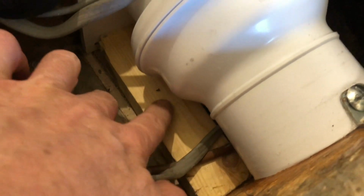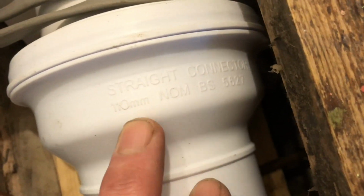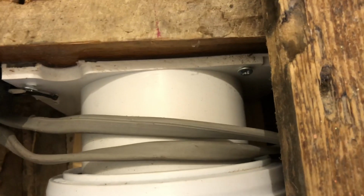I ended up putting the 2x1 in there on the other side, just to push that bottom in, and then siliconed up down the edges. So I had to chop this board off here. This is your straight connector for the back of a toilet. There you go, in case you need to get one of them. And like I say, that's the extractor fan that goes in the bathroom. Just two wires coming off it there, live and neutral, I should say, into there with a plug going on that. And yeah, it does work.